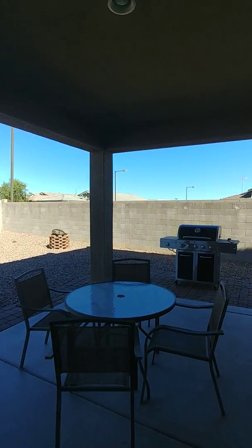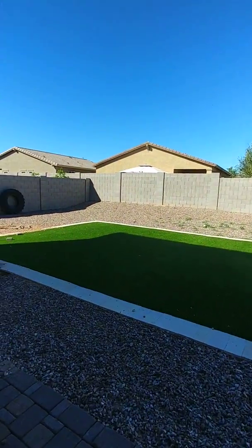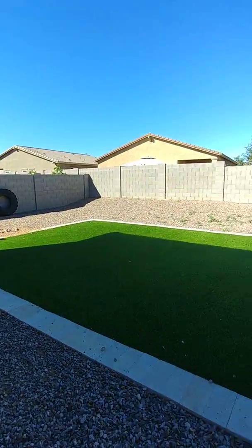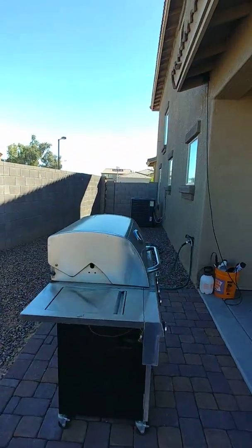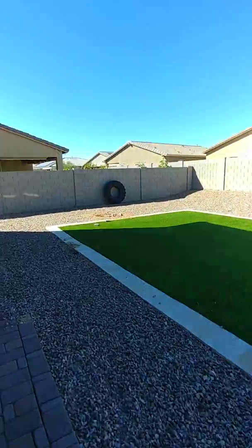Oh, sorry, that was a little hard. So, really nice size backyard. Side yard, and then we'll go to this side.